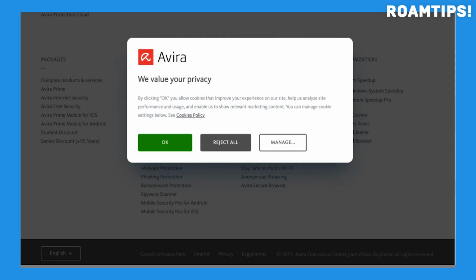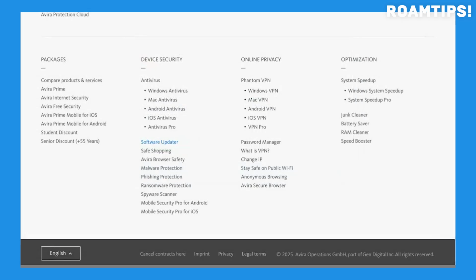Avira is a reliable, user-friendly option for securing your online presence with robust features, ease of use, and cross-device syncing. It's a strong contender for anyone seeking greater protection and convenience.